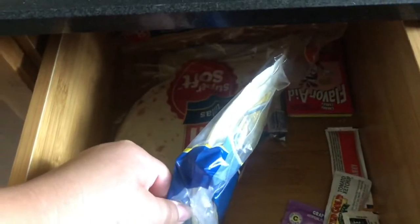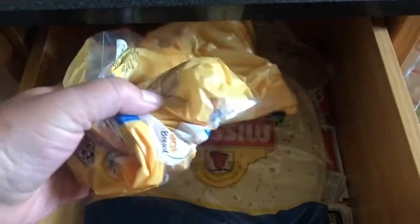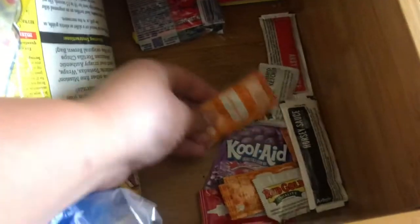And some random marshmallows and cookies. And over here, we've got some tortillas. There's like 3 left in there. Not much left in the bread. And then that's my stash of like any sauces I get when we go out to eat. So, you know, hot sauce, horsey sauce, and then our Kool-Aid packet.